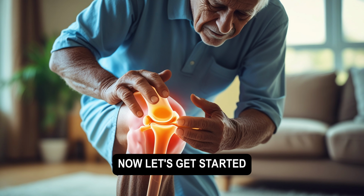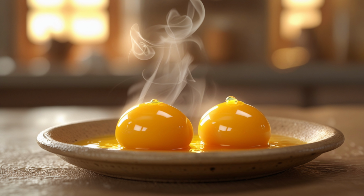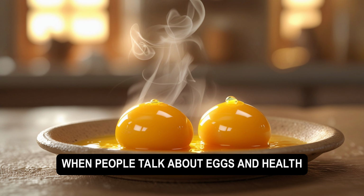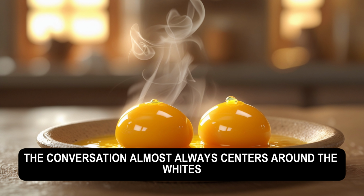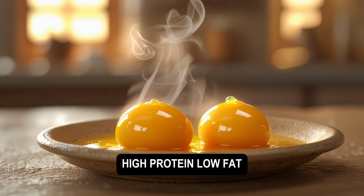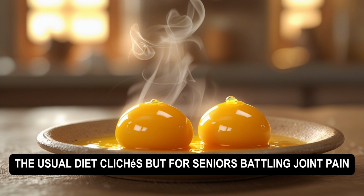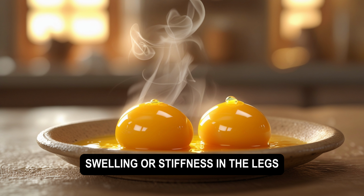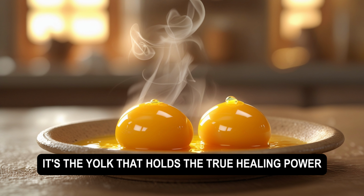Now, let's get started. Food number 8, egg yolks, the overlooked secret to collagen production. When people talk about eggs and health, the conversation almost always centers around the whites. High protein, low fat, the usual diet cliches. But for seniors battling joint pain, swelling, or stiffness in the legs, it's the yolk that holds the true healing power.